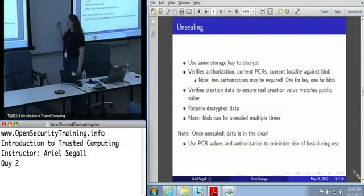And let's see, use PCR values. I wonder what I meant by that last statement. Oh, right. So data is in the clear once it's unsealed. The TPM will just hand you back whatever it was. So what that means is if all I'm doing is sealing, I'm not putting PCR constraints on it, I'm not doing authorization values, then malware on the system can just run TPM unseal freely and get the data back. There you go, it's in the clear.